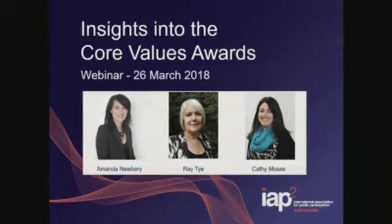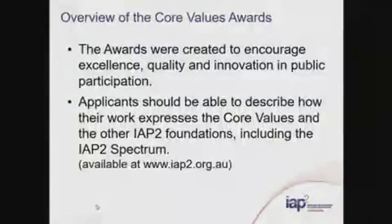This year, we will also be offering an Encouragement Award. This award recognises innovation in community engagement and is selected from all submissions, regardless of the category. Now, following the selection process, the major award winners are then submitted into the IAP2 International Awards. The International Awards receive submissions from right across the world and are judged by an international judging panel.